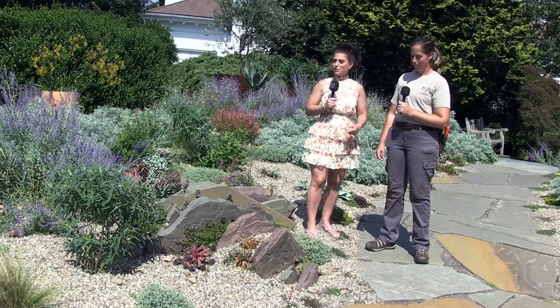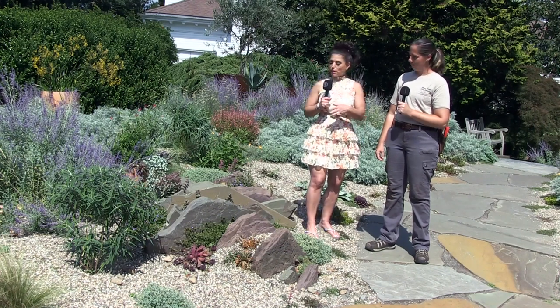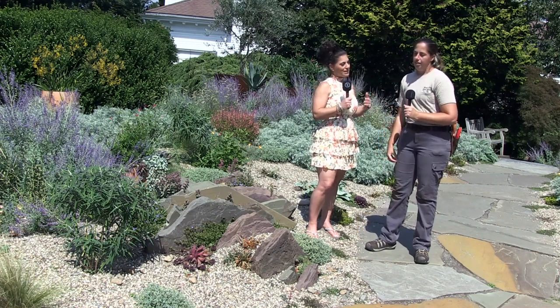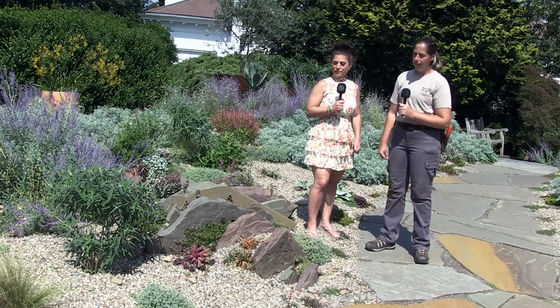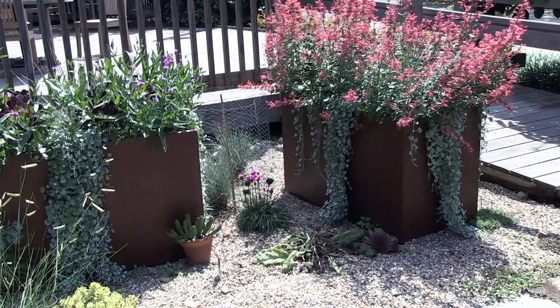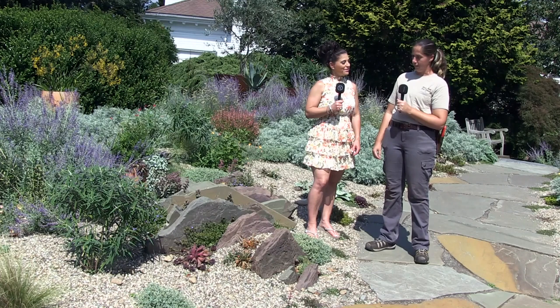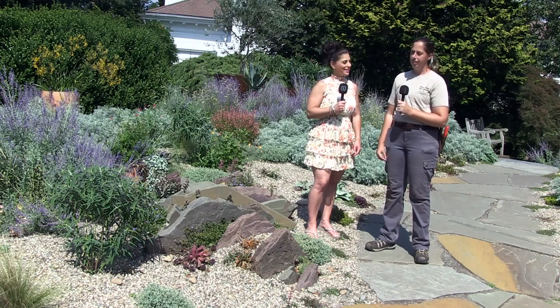And then I also noticed that you mixed in some potted plants. So what was the idea about that? How did you come up with the spacing and what you put in them? I used the potted plants to kind of fill in places where it felt like there were gaps and also to add different textures, thinking about the terracotta giving you a different feel, and then I put kangaroo paws in these two terracotta pots.